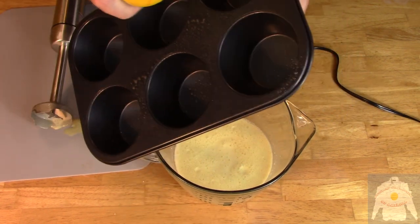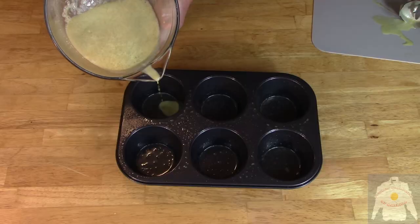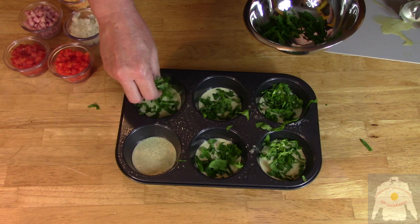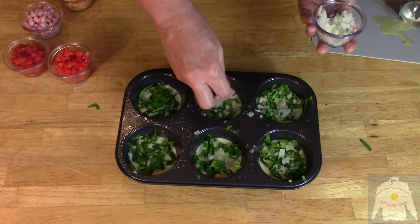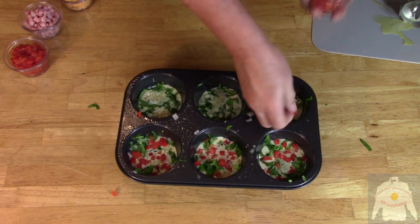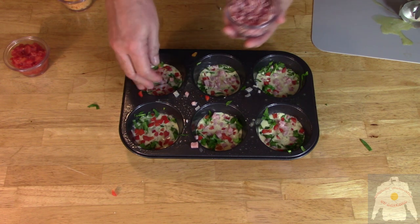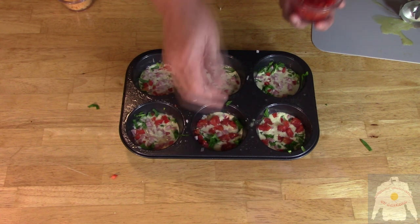Spray your muffin pan with nonstick. Pour the egg mixture into the compartments about 1/2 full. Sprinkle in shredded spinach, onions, red pepper, chopped ham, tomatoes, and green chilies.